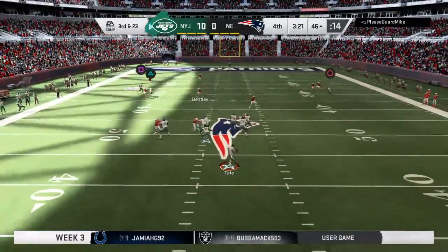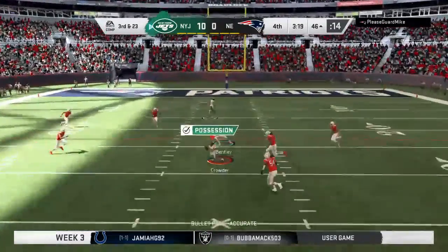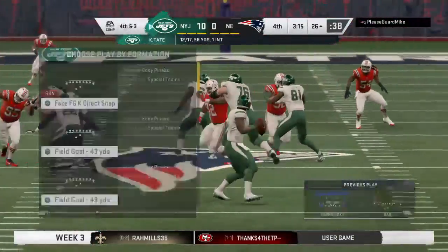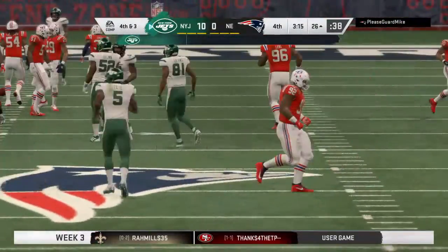Throwing on 3rd and long. Tate. Crowder's got it over the middle. They'll get 19 out of this, but it will still bring up a 4th down.